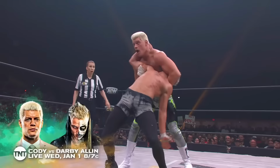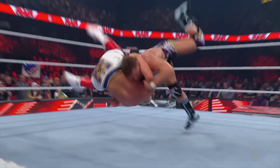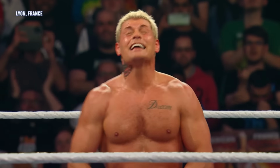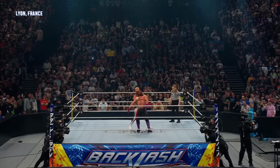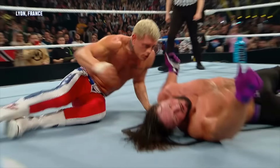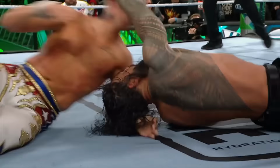Cody Cutter! Cross Roads is a maneuver that looks both smooth and impactful. Has Gable where he wants him! Cross Roads! Cody hooking AJ Styles, middle of the ring, Cross Roads! He's gonna do it! Cross Roads!